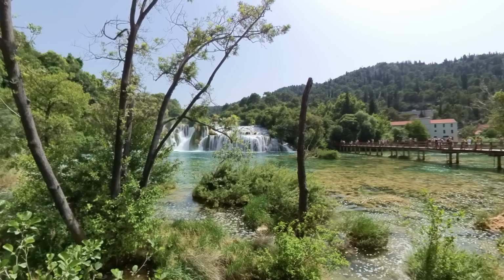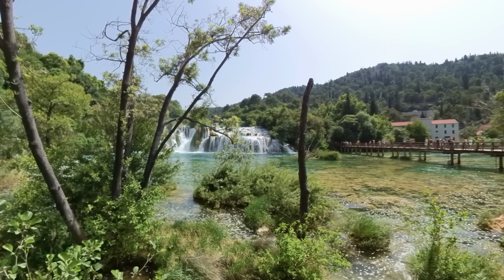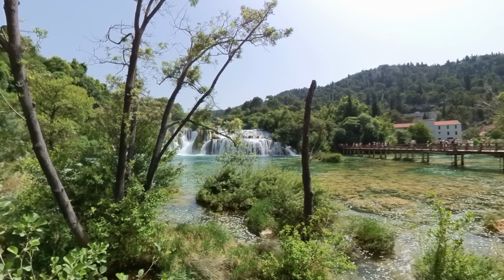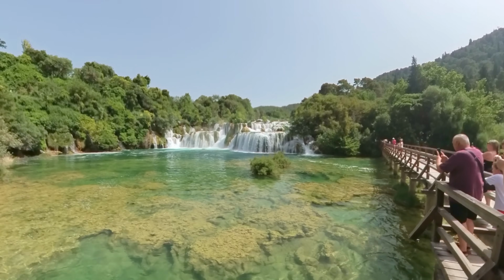Krka National Park was used as a filming location for Game of Thrones. It was the backdrop to numerous outdoor scenes when it was used as Westeros.